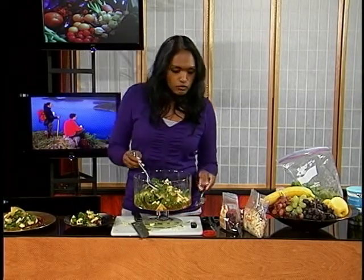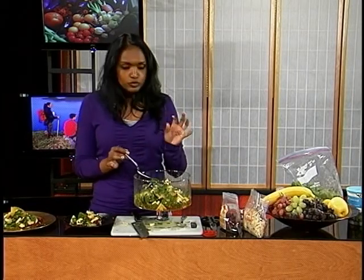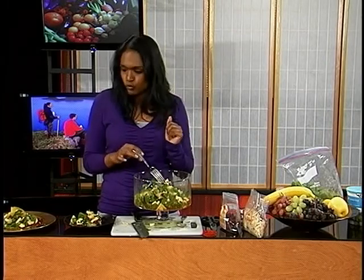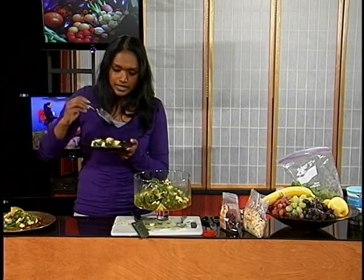You can use red apples, you can use green apples, you can use blood oranges, which will give another pop of color to offset the cranberries. You can actually use grapefruit in conjunction with your oranges as well, which would be wonderful too. So let's try this. What's important to remember is you can always add different nuts as well.